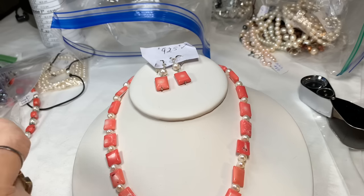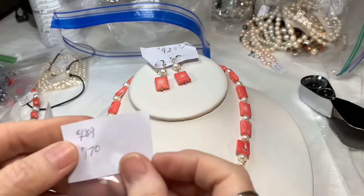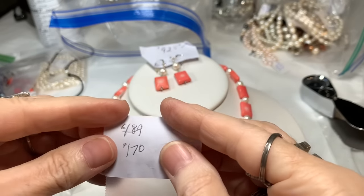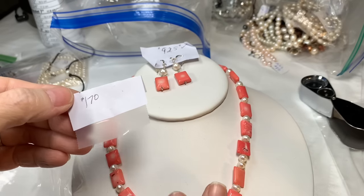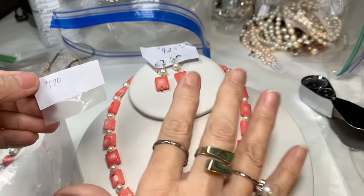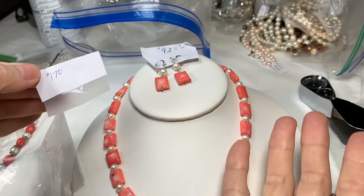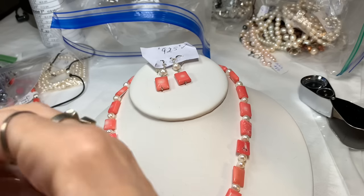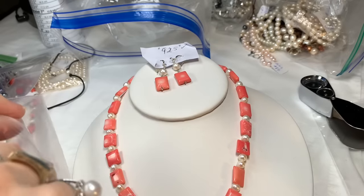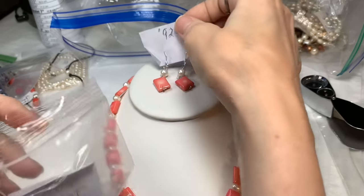All right, I was going to price it at $189, and at the last minute I thought $170. So I'm going to price this at $170 for the matching set: vintage coral, real pearls, sterling silver, matching earrings. I just think that's fantastic. I saw them go for $200, $300, $400. So I hope someone is so excited about this set, and that you'll love it and treasure it forever.